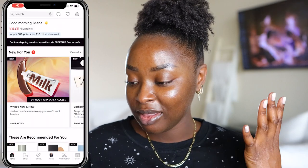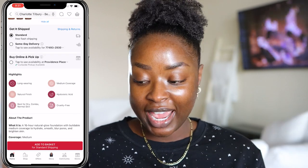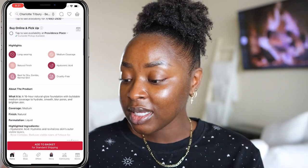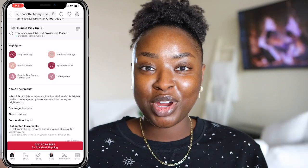Okay? Let's pull up the information on Sephora's website. The foundation retails for $44. It claims to be long wearing, natural finish, medium coverage, has hyaluronic acid in it, best for combo, normal or dry skin, so anyone can wear it. 16 hour natural glow foundation with buildable medium coverage to hydrate, smooth, blur pores and brighten skin.